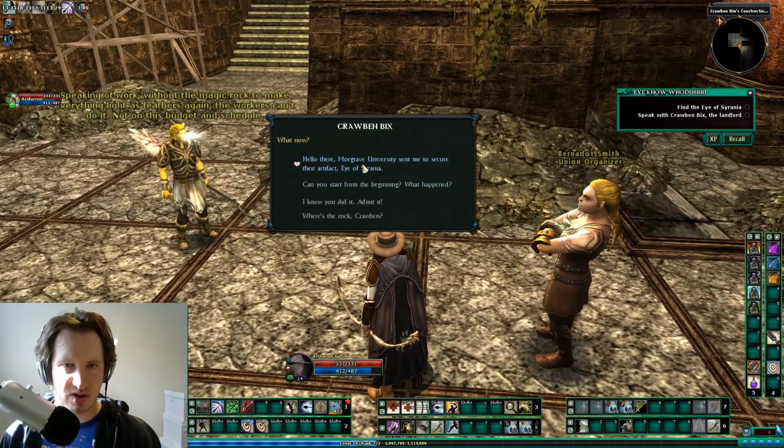Got it. So the thing was stolen. So you talked to Kobold. Hello there. Morgrave University sent me to secure their artifact, the Eye of Cerania.